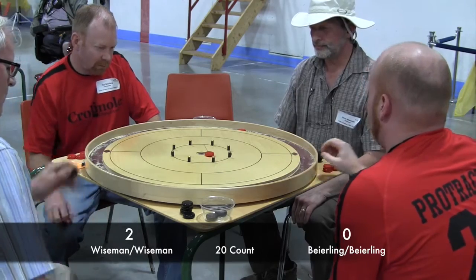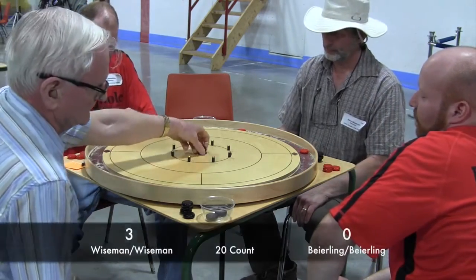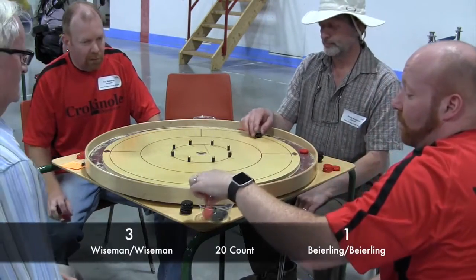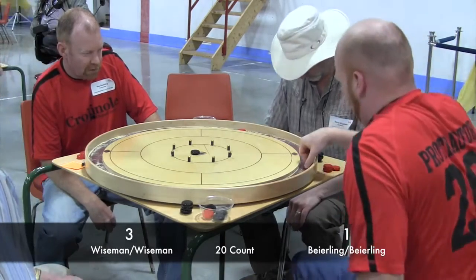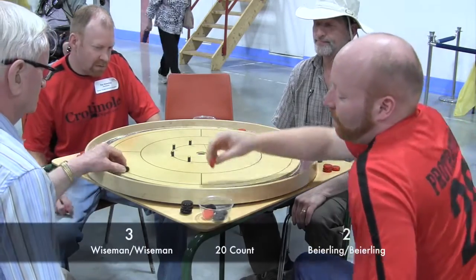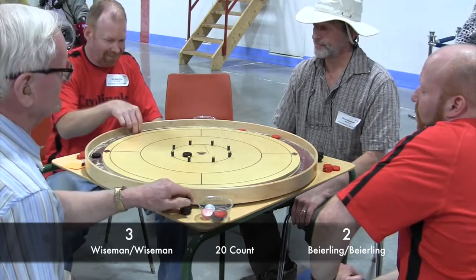Jason now with an open shot, and he's left that a little bit short. Lloyd Wiseman makes another takeout 20. They've really reversed their fortunes from the last round. Ray Beierling gets an open shot to go. Steve Wiseman's missed that one long, so they've left a door open here a little bit as Jason Beierling converts that to cut the lead to 1.